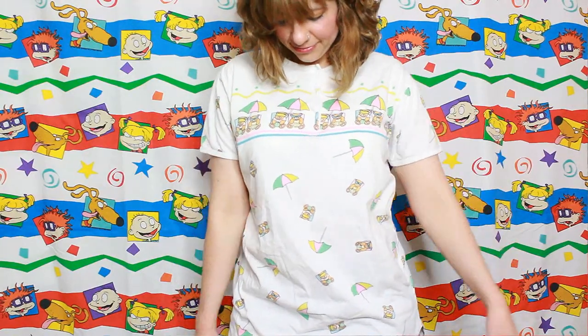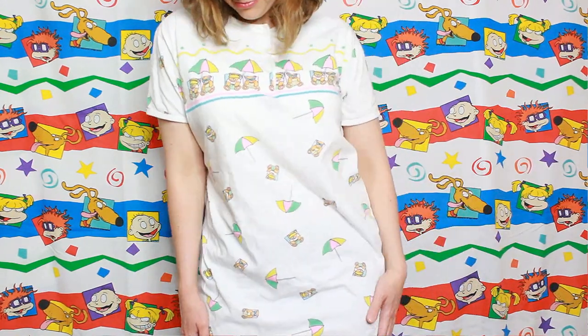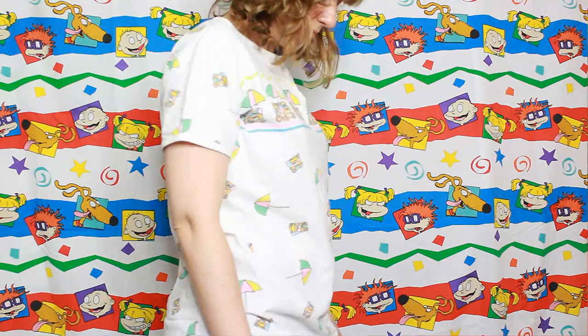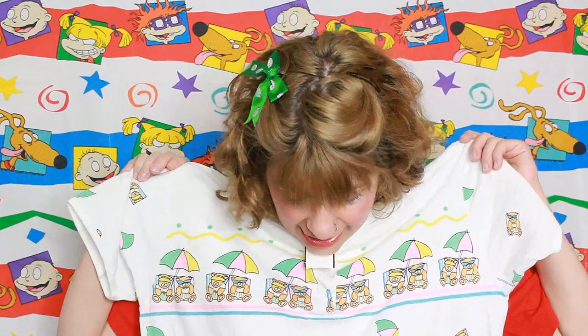This was at Savers. It was $3.49. And it's a medium, but if it's me, awesome, and I'm a large. The brand on this is Kara's Closet. And it's just adorable. Super 80s vibes all the way. I cannot wait to rock this guy.